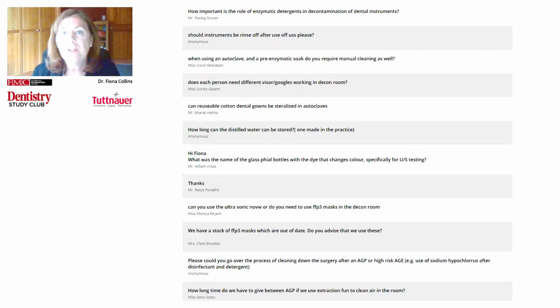Okay. If it's a reusable FFP3 half mask respirator, I would recommend looking at the instructions for use to see whether it can be autoclaved or not.